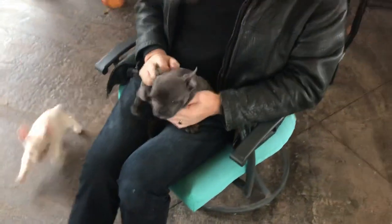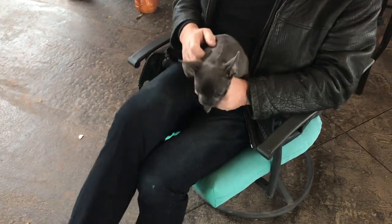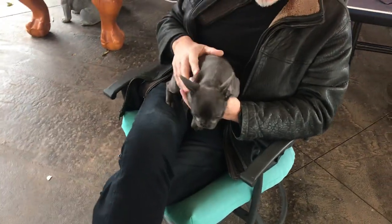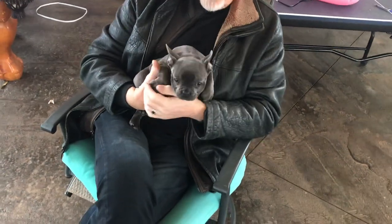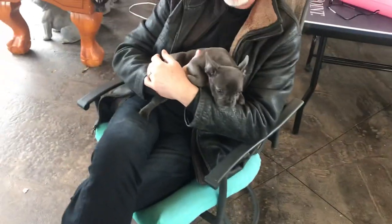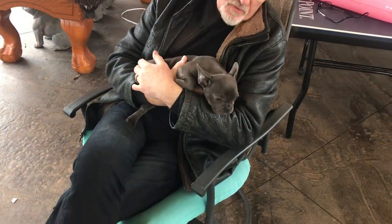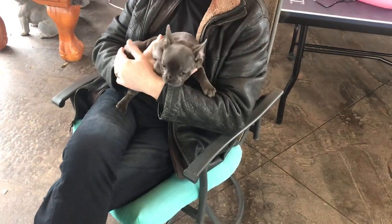So what can she produce? Well, she can produce blues, chocolates, creams, fawns. She doesn't have any brindle, which is good. So she can produce lilacs and platinums and champagnes, all from this one girl with the right boy. And she is double A, so if you put her with a tan point boy, she'll produce tan point dogs too, with really nice tan points. Especially if they inherit the cream gene, they get really nice tan points. She's shivering, it's cold in here.